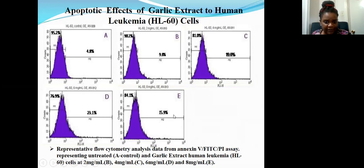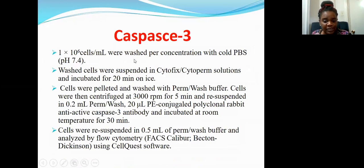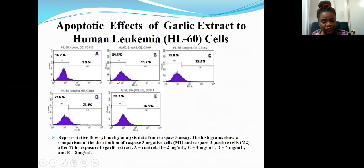The second experiment we did for our third objective was caspase-3, which is usually used to show late apoptosis. Here we can see that the result from caspase is correlating with the result from annexin V, which from B to D is also showing an increase in late apoptosis. But at E, there is a decrease because we already have a lot of debris. So this is why we are seeing this for caspase-3.